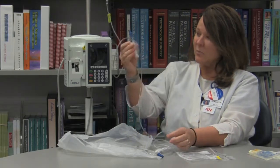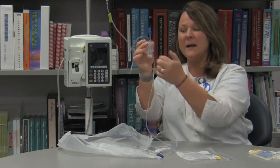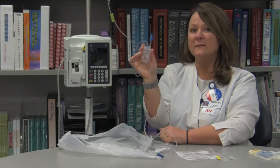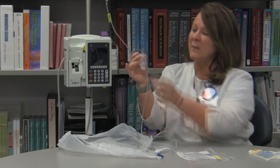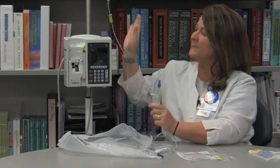It's important that you prime the cassette properly because sometimes you can get air in the cassette and your pump will beep air, and it can be very irritating. So if you'll take a few seconds and prime your tubing correctly on the front end, it will save you time on the back end.